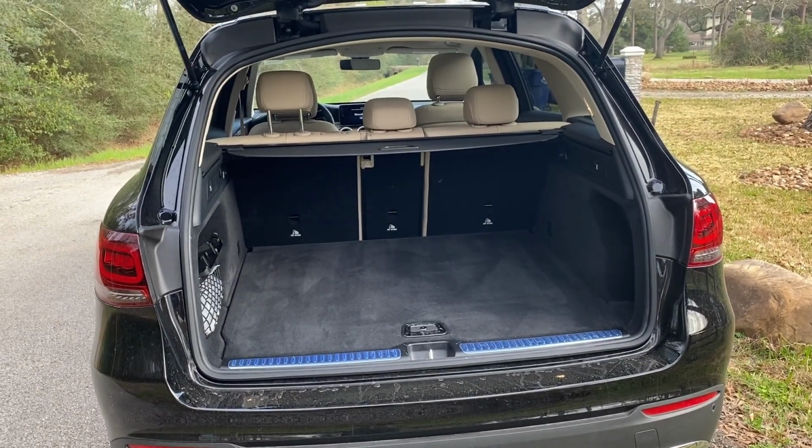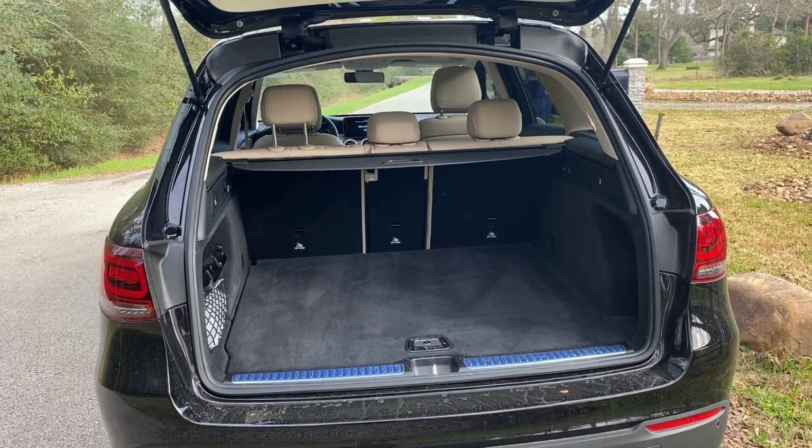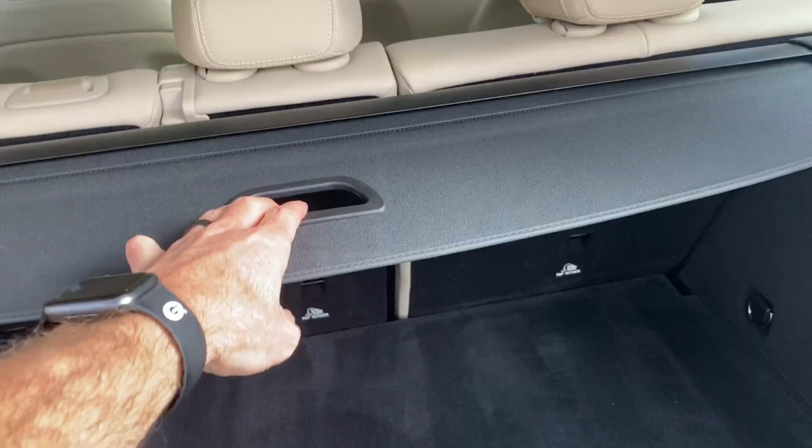So with the rear seats folded up, it has about 3,600 cubic feet of storage space. With the seats down, it goes up to about 54. Pretty tight space. Seems like a lot of space until you get in and you realize it's pretty tight. But you're probably not gonna be carrying people back here. You just need some storage space for your luggage.